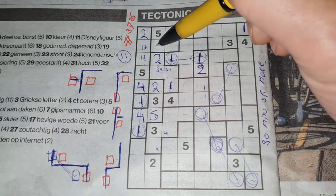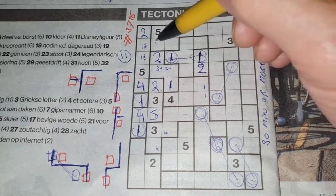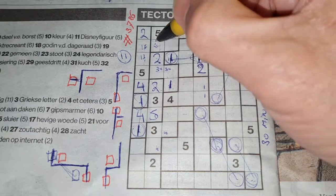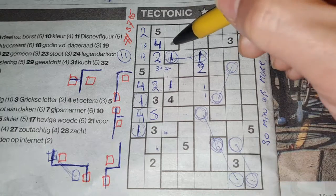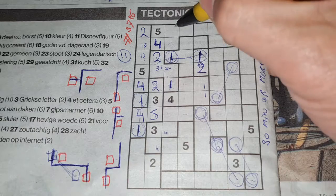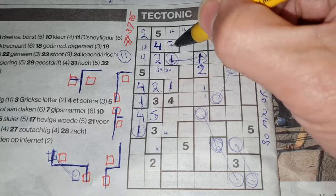I think this box should be a 4 because it can be a 1 or a 3. Can it be a 2? Should be a 4. Can it be a 5? Yes, definitely a 4. This box can be a 1. This box can be a 2. So the 1 and the 2 goes in those 2 boxes as a pair. 1 box left in this area for number 3.